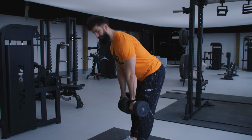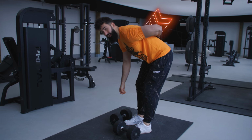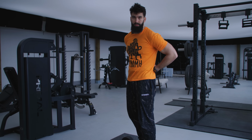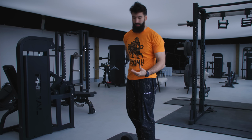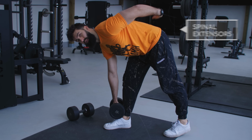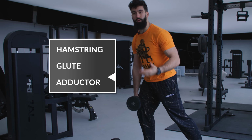So when would unilateral training be a good idea? One great application for single leg training is when you have an injured back. See, when you're doing bilateral movements, like bilateral RDLs, your spine is being loaded quite heavily. If this is you, training one leg at a time can allow you to take about half the weight off your spinal extensors while maintaining hamstring, glute, and adductor stimulus.